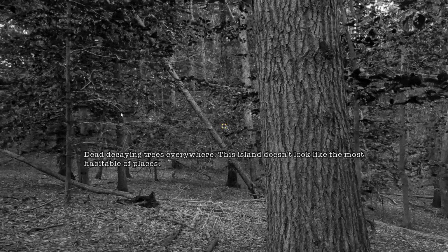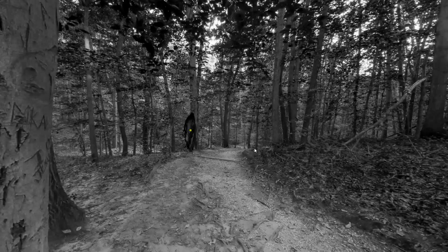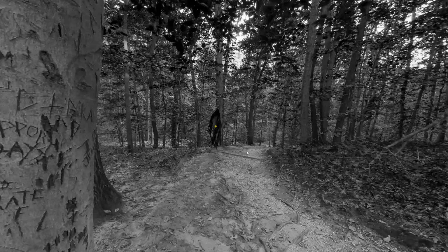Dead, decaying trees everywhere. This island doesn't look like the most habitable of places. Bro, what the fuck's that? Why would someone hang a creepy looking black cloth like that? Bizarre. Bizarre indeed. What's on this tree?